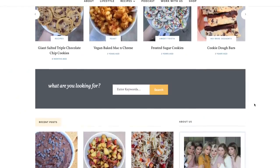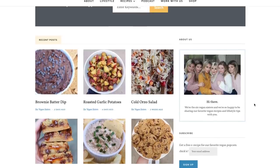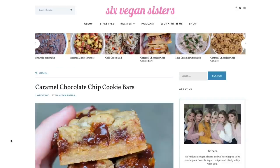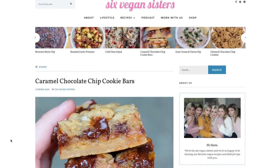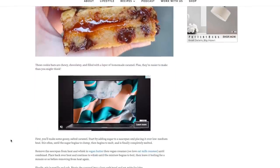For tasty treats, I've been doing a bit of baking lately. I discovered this recipe. Six Vegan Sisters is a cooking blog that I love for baked recipes. If you're looking for dairy-free, egg-free recipes, they are the place to go. All of their recipes I've ever baked, my favorite chocolate chip cookies, cakes, frostings, they just turn out incredible. You do not miss the dairy and the eggs in those recipes.